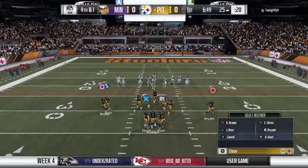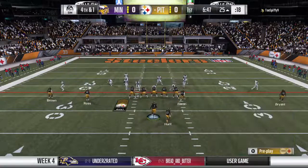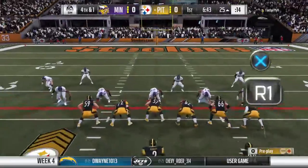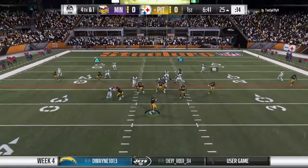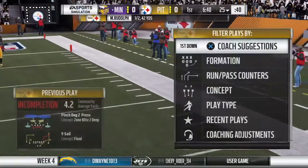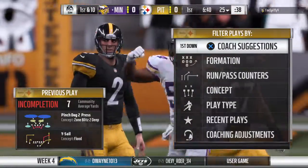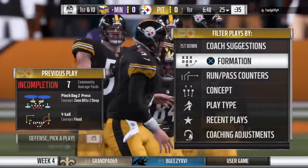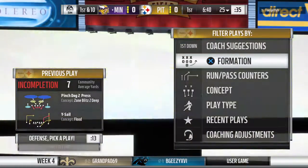And on their first drive, the offense staying out there. They're going to go for it on 4th. From the gun, here's Rudolph. And my goodness, this is incomplete. The Steelers try it, but they come up empty on 4th down. And this defense holds on the night's opening drive.